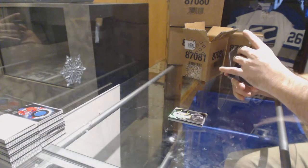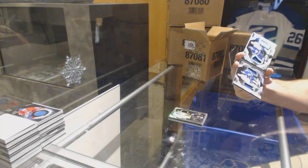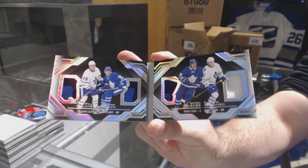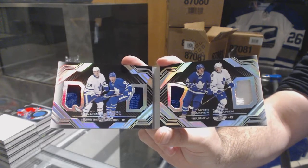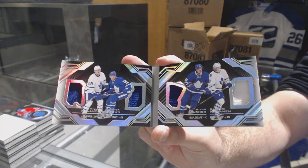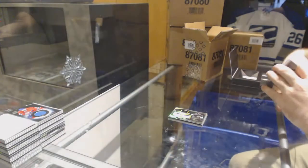We've got a quad relic booklet for the Maple Leafs of Nylander, Brown, Marner, and Kapanen. Quad booklet for the Maple Leafs: Nylander, Marner, Brown, Kapanen. Sexy. Wonder why no Matthews on that one.